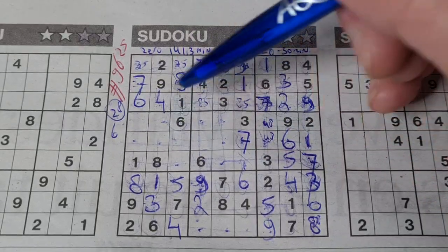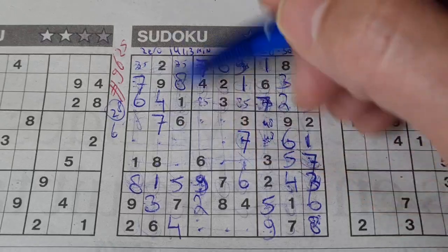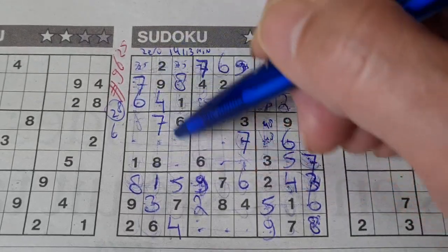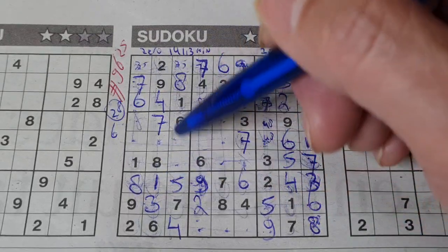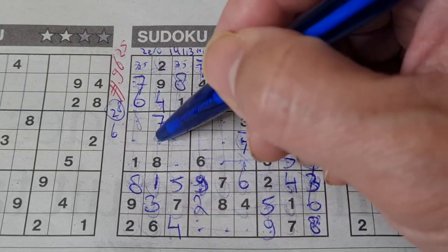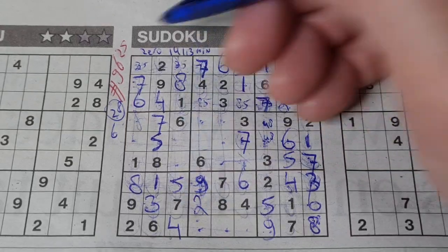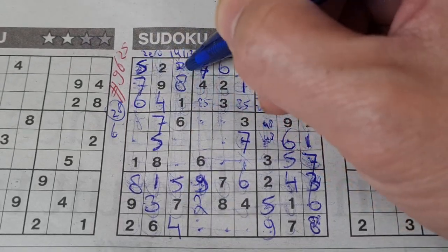The only 2 places left. 7 should be here or there. We have a 7 in the first column, no 7 there. 7 should be there. 1 box left now in this column for the 1, the 2, the 3, the 4, 5 is missing. 3 and a 5, we have a 5 now in this column, no 5 there. 5 should be here, 3 goes there.